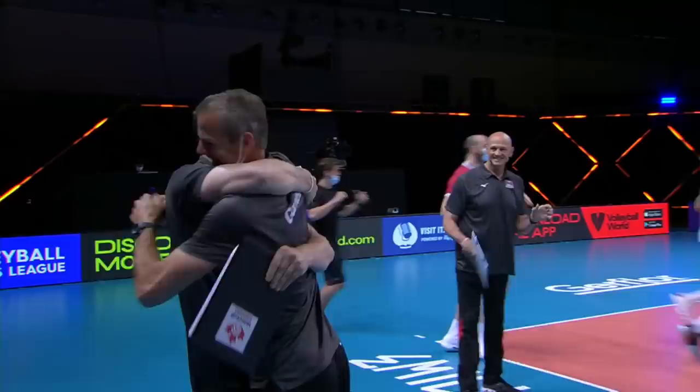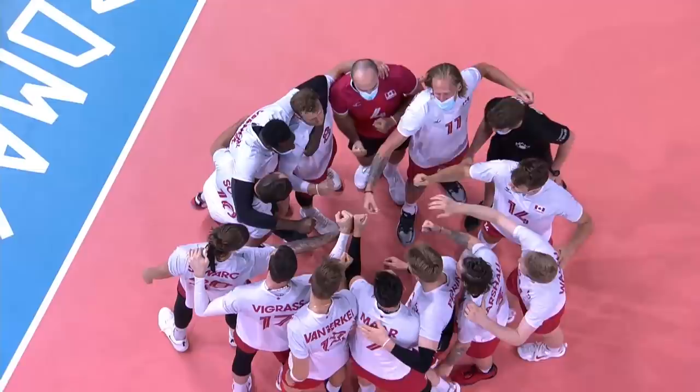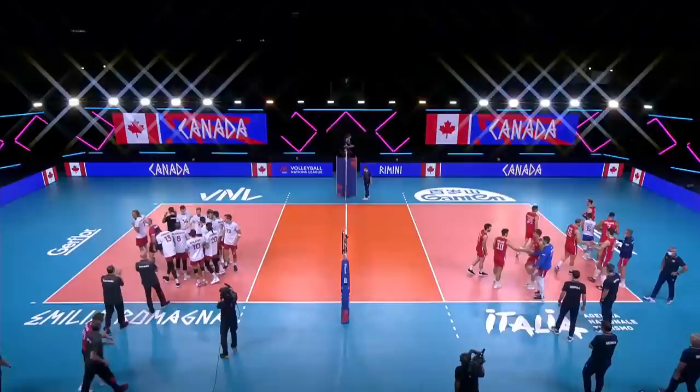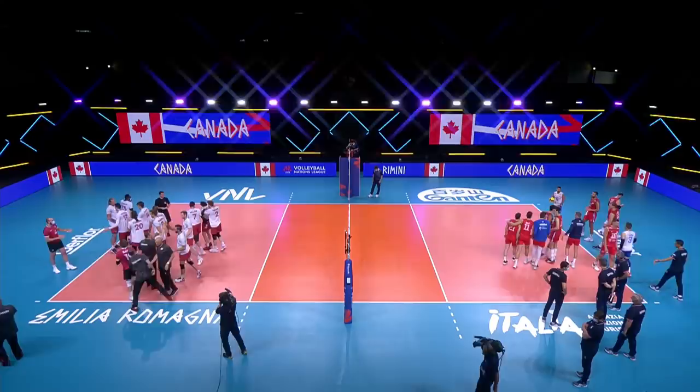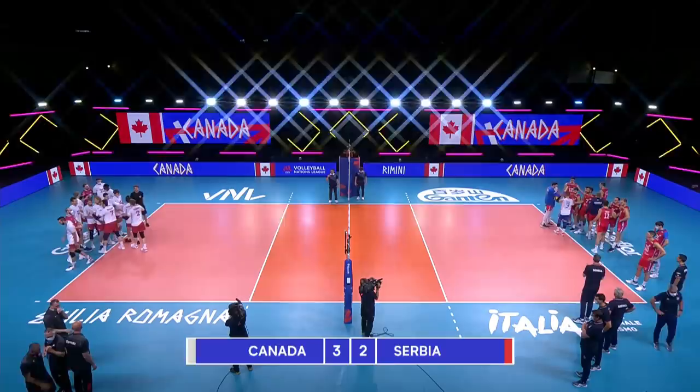And reverse sweep Serbia. They lost sets 1 and 2, kept the fight going in set 3, extended it to set 4, and then beat Serbia 17-15. And this is now the end of the road for the Serbians. They had to win this match to have a shot at the playoffs, but they will drop a spot in the standings. And now it's going to be between France and Russia.